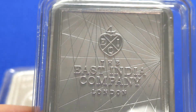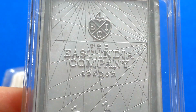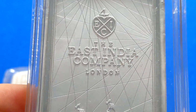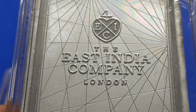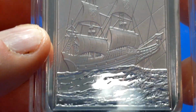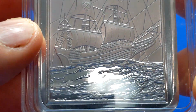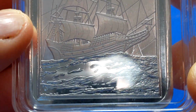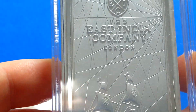I'm not sure what the intention of the background design is, but it makes me think of all the different ropes that are going back and forth at various angles on the ship. So I don't know if that's what they were trying to represent or not. But there it is. And look at that, with the light shining there. Isn't that just like what it would look like if the sun was shining across the water itself? So spectacular. So pleased. All right.